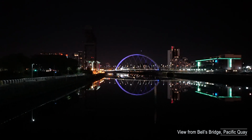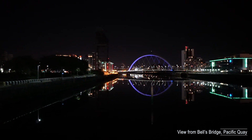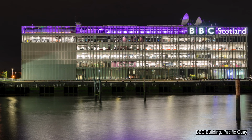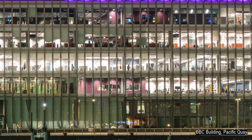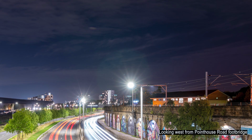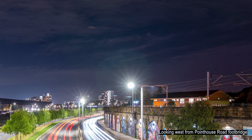Thankfully, the rain eventually ceased, and I wandered to Pacific Quay to take a stock-long exposure of the BBC building, where lights blazed from every unoccupied window, wasting the licence payers' money. And this shot from Point House Road footbridge, looking towards my new favourite place, Partick.